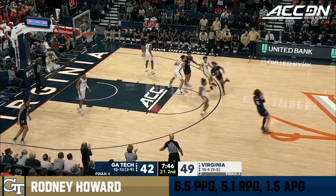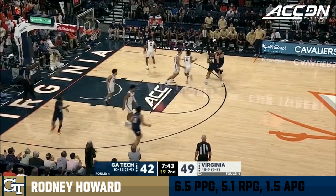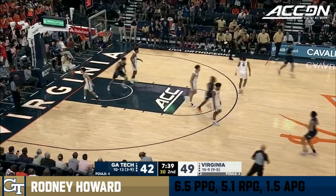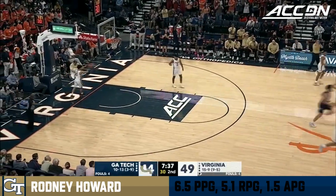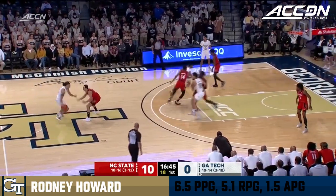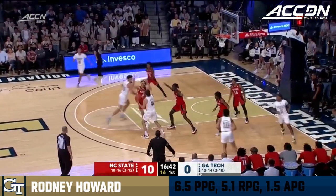And when their team needed an offensive response, there's Kihei Clark. Howard has given them quite a spark here in the second half. And take some of the pressure off of that big three we showed you earlier. That's where they can really become dangerous.